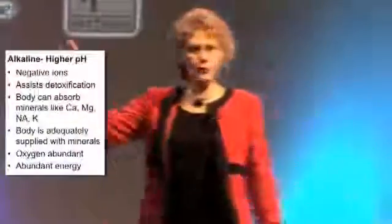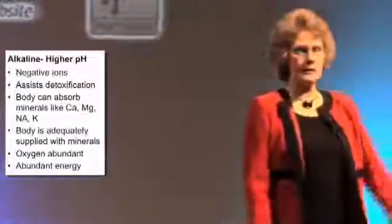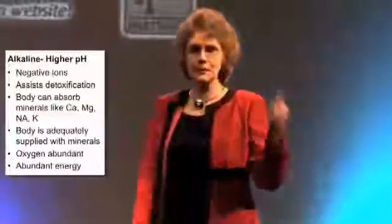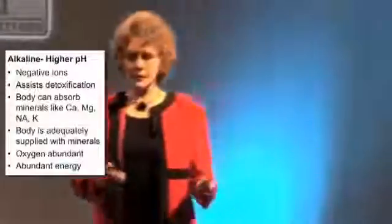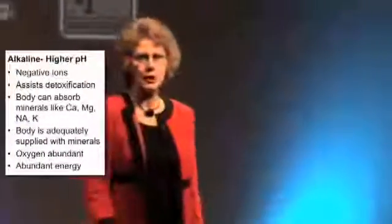The pH, potential of hydrogen, measurement in the cells. You have your alkaline pH and you have your acid pH. The negative ions are on the alkaline side. You assist detoxification when you have alkalinity. And the body, when it's alkaline, can absorb calcium and magnesium and sodium and potassium. The body is amply supplied with minerals. You're not always going to be deficient. And it's abundant in oxygen and abundant in energy. Then you have positive ions.